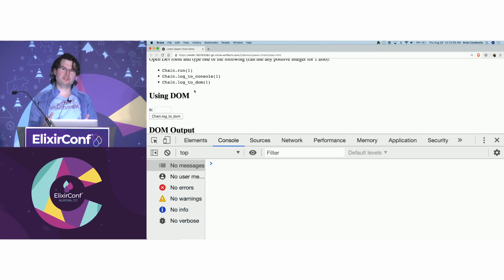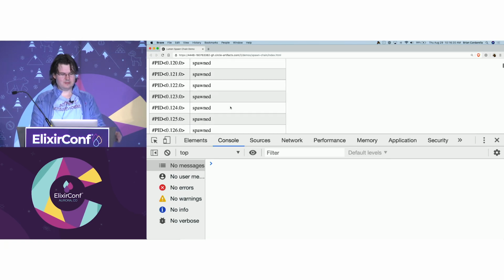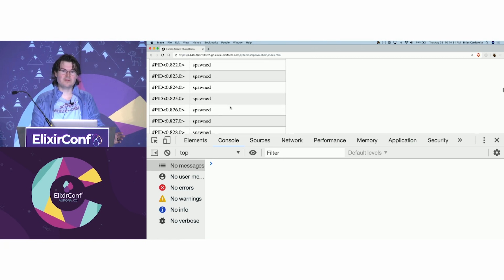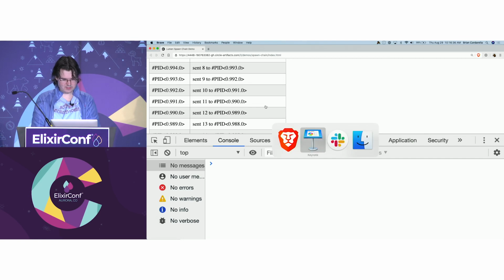So right now we have output, but all our inputs are from the console. That's not very interesting. We want inputs from how users interact. So let's interact. So that form has an event listener. That event listener is triggered, it spawns a process, and it does all the work that I was doing from the console. So let's see why that actually works.